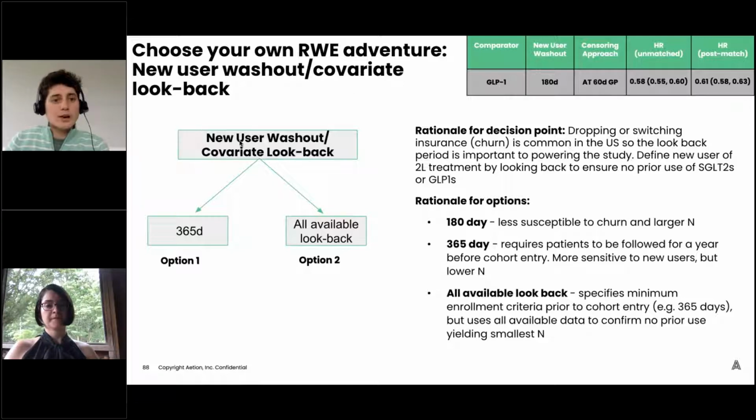Now we have two options for new user washout covariate lookback. We have 365 days or all available lookback. And we have the rationale again as to why we care about this particular option, and the pros and cons of the options.